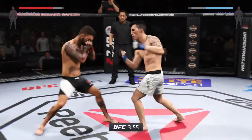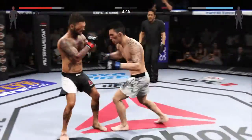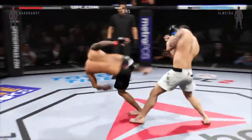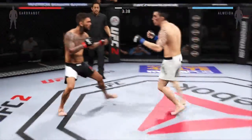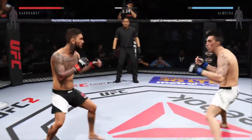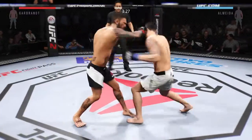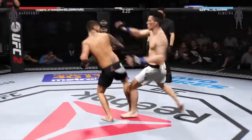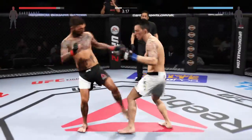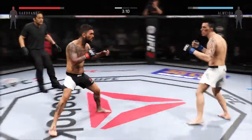Flying all over the place early. Big shot. Look at that. He's timing that jab. That huge head kick was blocked. Almeida's kick just misses. Good right by Almeida. Excellent job of timing these combinations. You could hear that one. Garbrandt gets caught with the left. Man, that jab's really effective here.